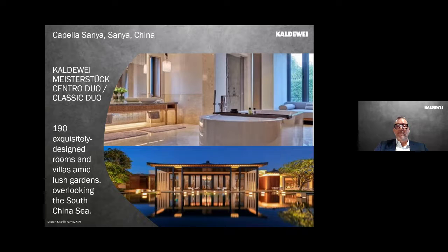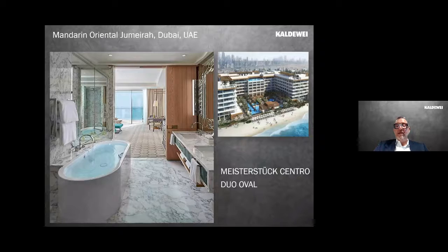The Mandarin Oriental at Jumeirah in Dubai, overlooking both the pristine waters of the Arabian Gulf and Dubai's glittering skyline, featuring our beautiful one-piece Meisterstück Centro Duo bathtub.